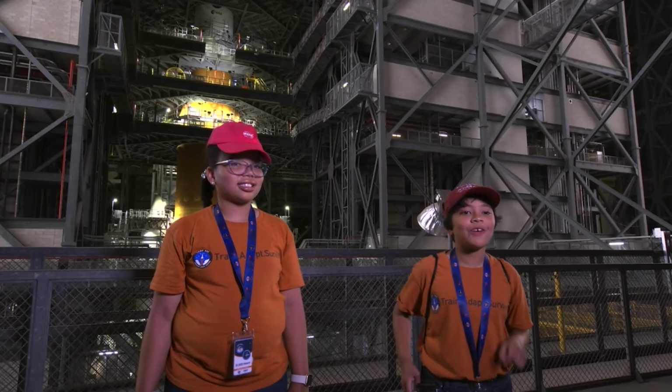Best day of my whole life ever. It's gonna be incredible. It was a dream come true. This rocket is definitely going to the moon. I think it's really amazing. And I was actually really excited because I've never seen a rocket like this close up.